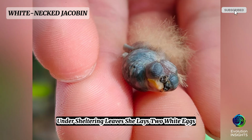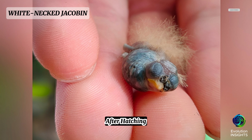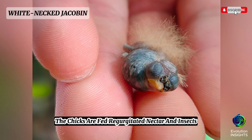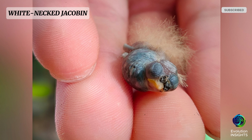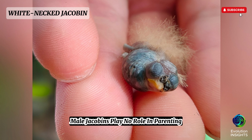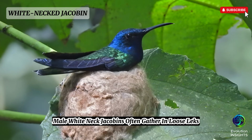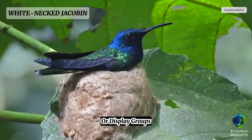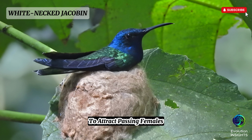She lays 2 white eggs, which she incubates for about 15 to 19 days. After hatching, the chicks are fed regurgitated nectar and insects and fledge in about 20 to 26 days. Male Jacobins play no role in parenting, instead focusing their energy on mating and defending territories. Interestingly, male white-necked Jacobins often gather in loose leks, or display groups, where several males perform flight displays to attract passing females. These visual and vocal displays play a crucial role in mate selection.